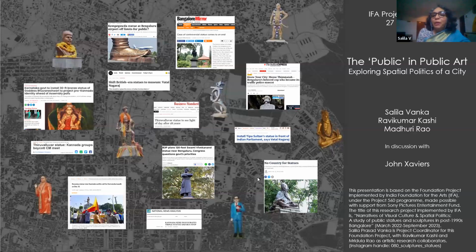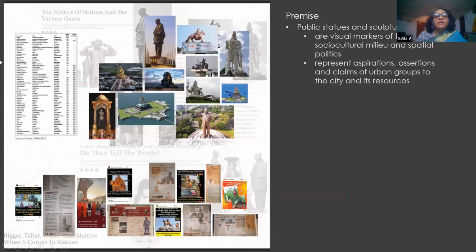So again, the Public in Public Art, Exploring Spatial Politics of a City. The bigger project that this presentation was based on is the IFA implemented project titled Narratives of Visual Culture and Spatial Politics, a study of public statues and sculptures in post-90s Bangalore. The premise of the study is based on the idea that public art, or art in the public realm, is political, as are the dynamic forces that generate these public artifacts and artworks.